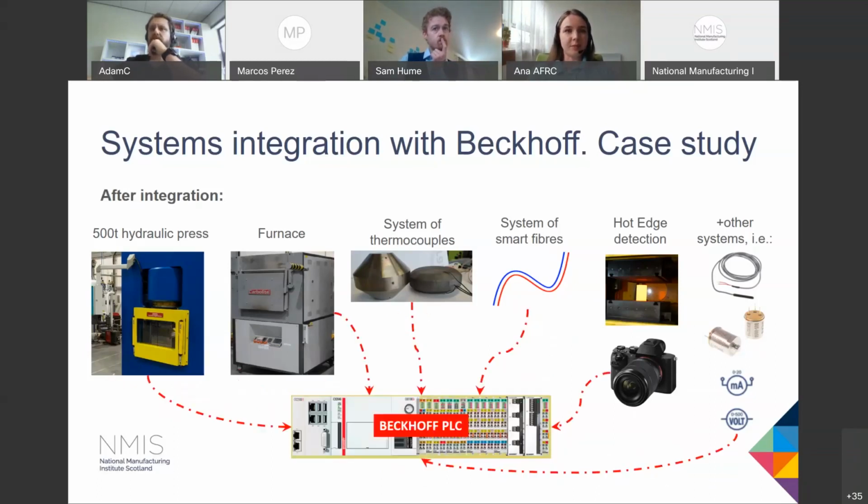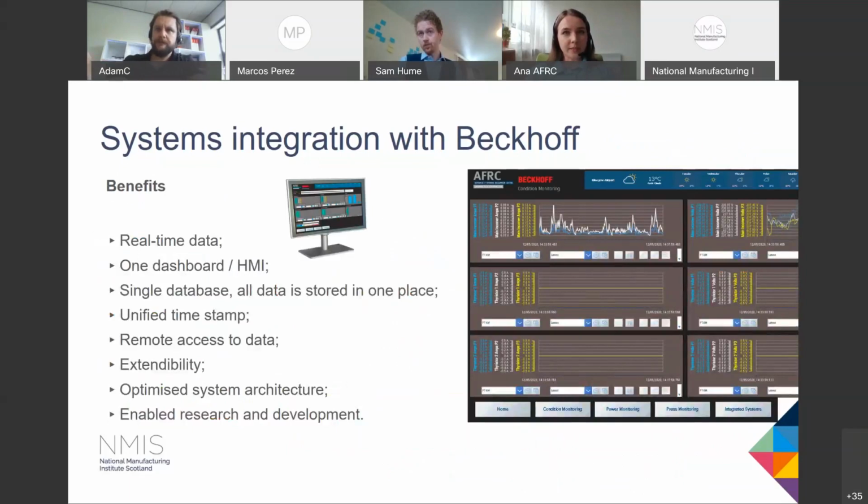You can see the difference on this slide. So now we have access to real-time data and can see everything we need on one dashboard. Data is synchronized and stored in one place. Engineers and managers can safely access dashboards remotely. And of course, more devices can be added at any time. This case study shows how significantly system architecture can be simplified and optimized through integration. This optimization enhances research and development activities targeted at quality improvement, as it allows precise analysis of the processes and deep understanding of correlation between different events.